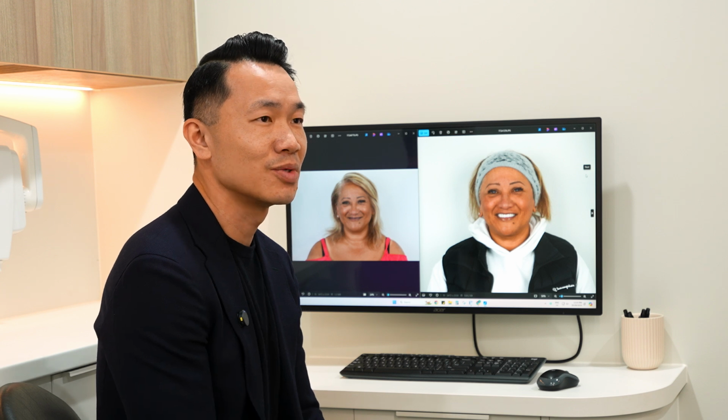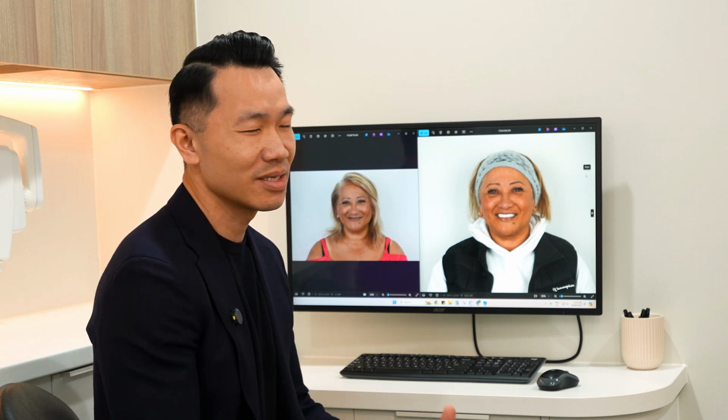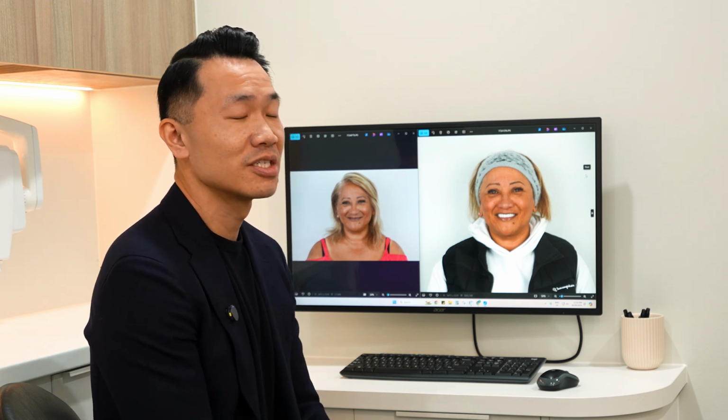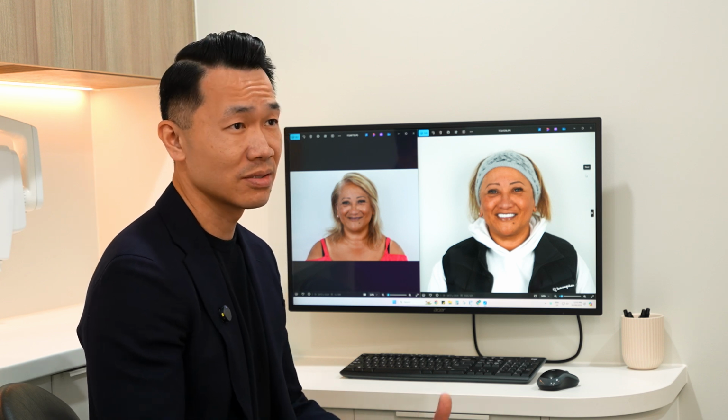There's such a big change for her from a functional perspective, from a cosmetic perspective, but the biggest change that I noticed was how she carried herself. When she first came in, I could see that she was covering her mouth, she didn't want to smile, and she was a bit shy. And now when I talk to her, she's laughing, she's smiling, she's not covering her mouth, and she just carries herself differently. It's been fantastic being able to be a part of her journey.